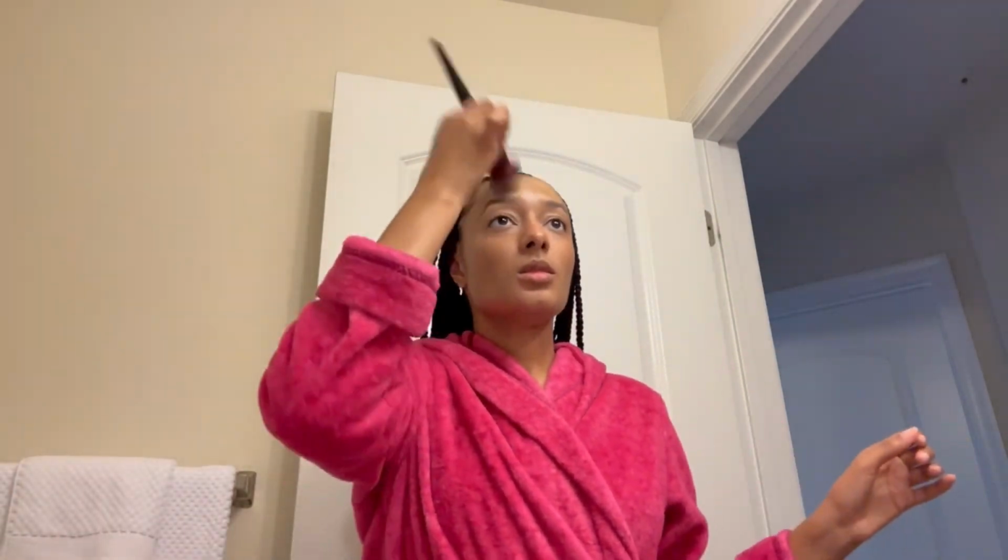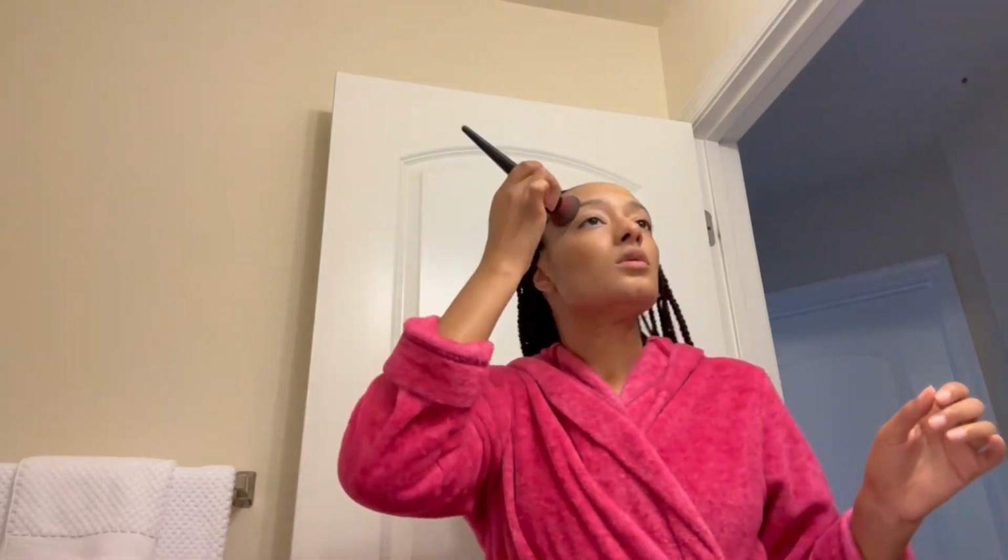And this is hands down my favorite foundation brush. It's by Revlon. I just randomly got it from TJ Maxx one day, a long time ago. And it is just so stinking good. I wish I could find more like this, but this brush is going to be with me for a long time.